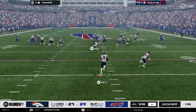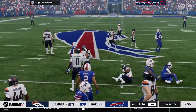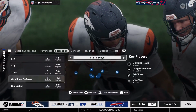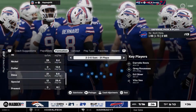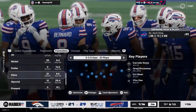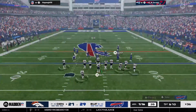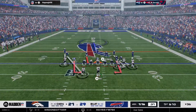On the return, here's Mims. Showing a little burst so far. And a good effort here as he gets it out past the 35-yard line. Take over first and 10 at their own 36-yard line. Good starting field position for the Broncos as they get ready for first and 10.